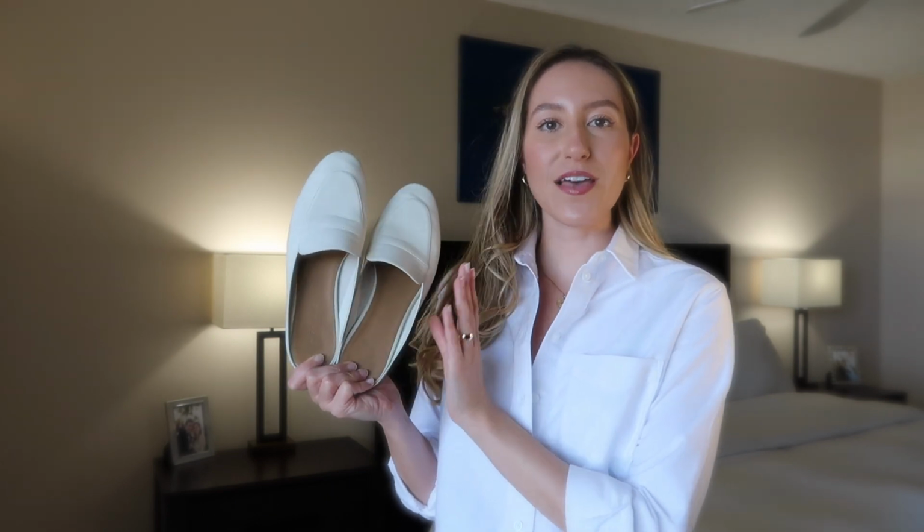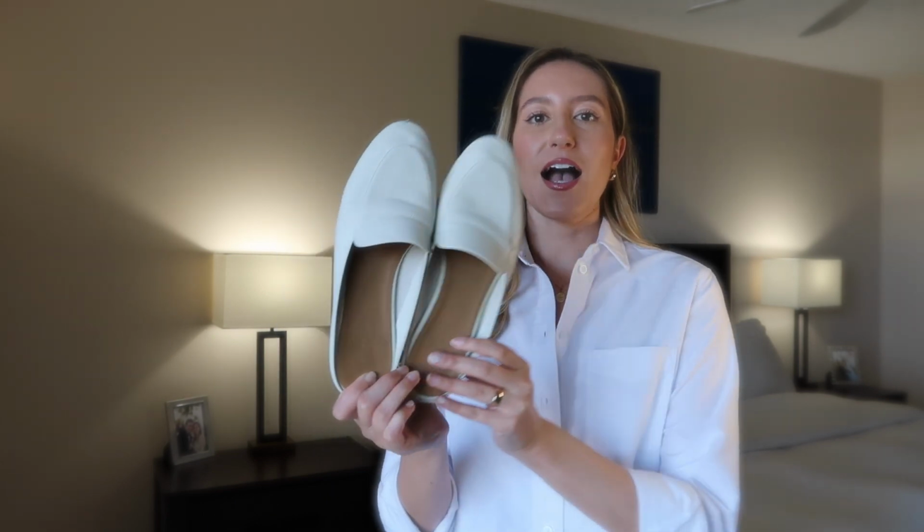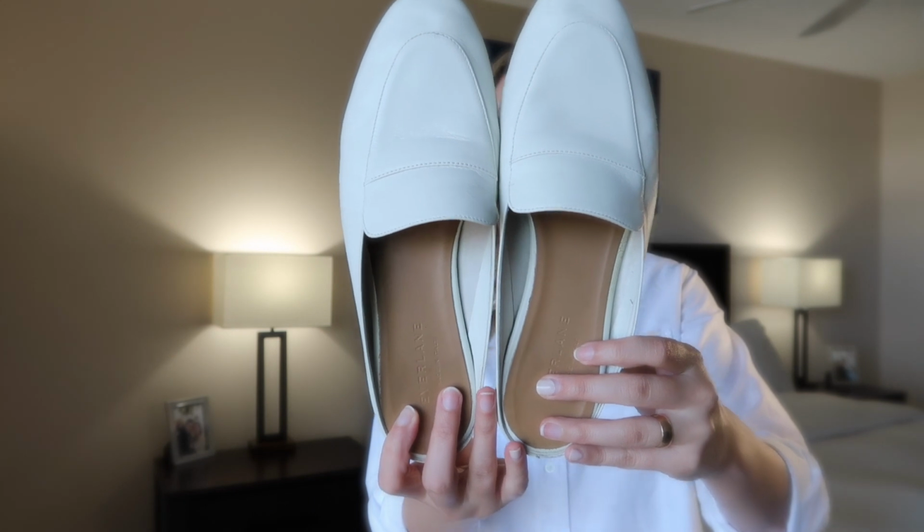All right, the last category of items that I'm going to be including in this capsule wardrobe are shoes, and I have 4 pairs to share with you guys. The first pair being a pair of mules. These are slide-on white leather mules from Everlane. I think they are so simple and beautiful.